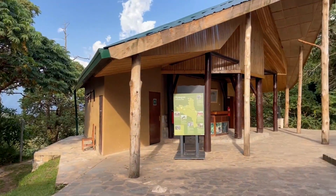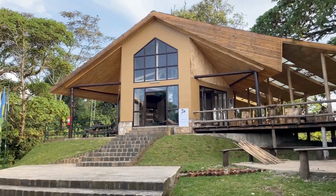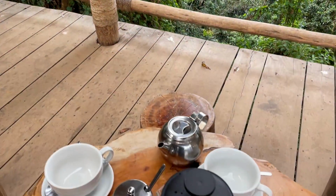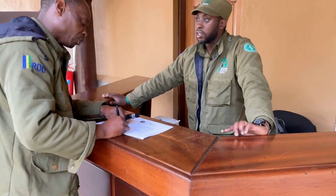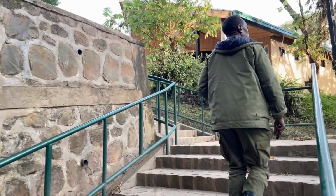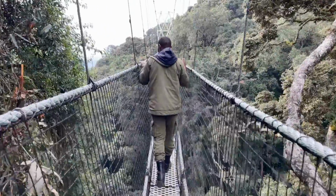In the heart of Nyungwe lies the Ukuri Visitor Center, the perfect place from which to start exploring the forest. It has a gift shop and a small restaurant that serves delicious Rwandan coffee, and you can book and pay for all your park activities here, all of which have to be done in the company of an official park guide. My favorite activity is to visit the canopy walkway.